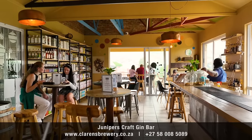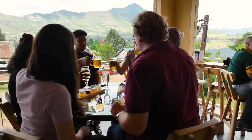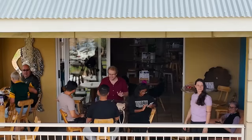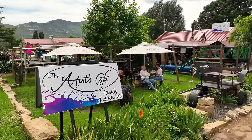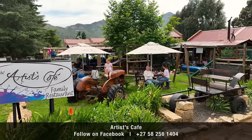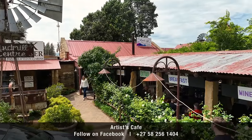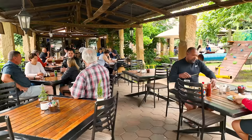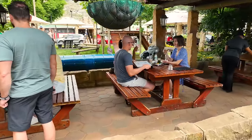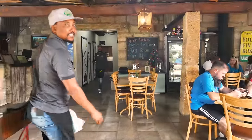Lindsay recently opened a gin bar as well in the same building as Clarens Brewery. It has a beautiful view of the mountain and of course excellent gin. The same owners of the Spence, Carla and Stefan, also own a well-established restaurant called Artist's Cafe. This family-friendly restaurant offers a wide variety of delicious food for everyone, including vegan dishes. Their staff always seems super friendly.